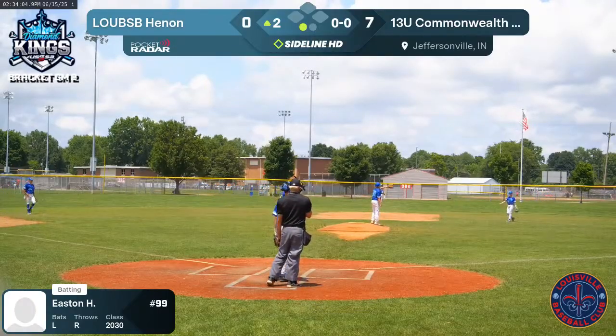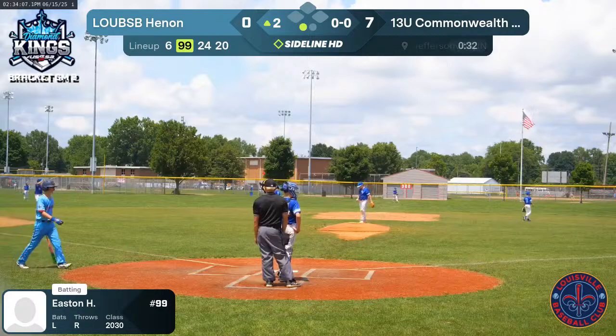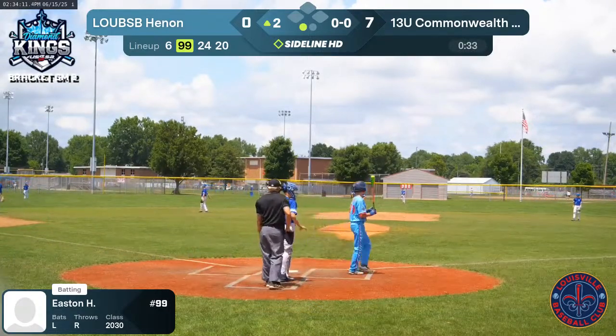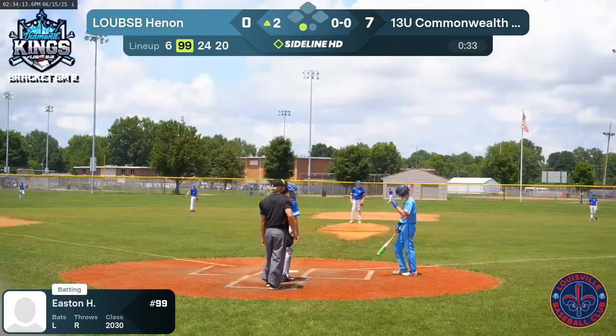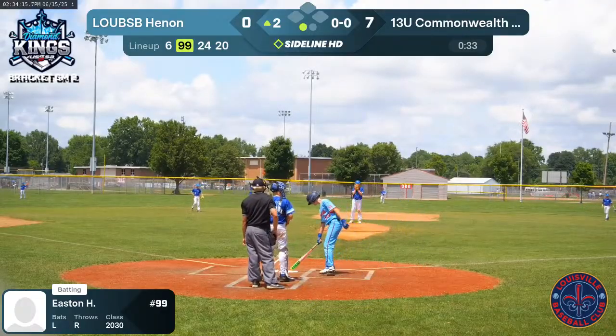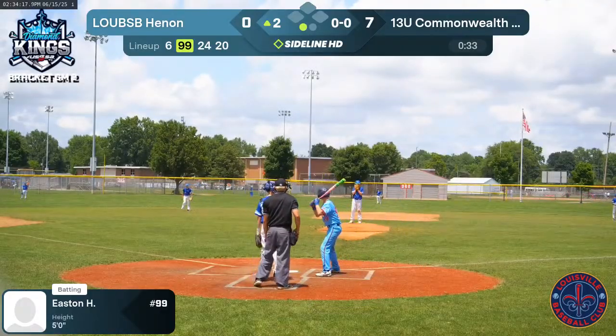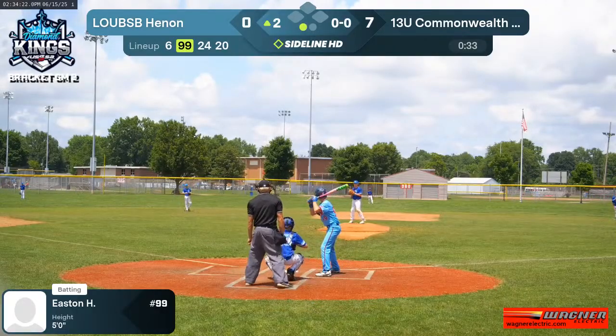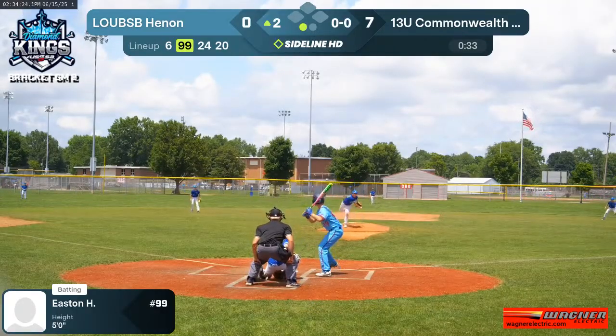So Easton's answer for his dad, Chris. My dad is happiest when my room is clean and the cats don't destroy everything. My dad always says, calm down. I hear him say that a lot. Outside of baseball, I like to watch sports with him. If my dad had a superpower, it would be mind reading.